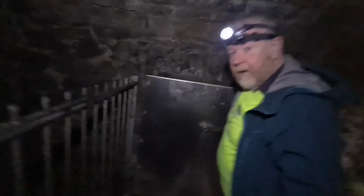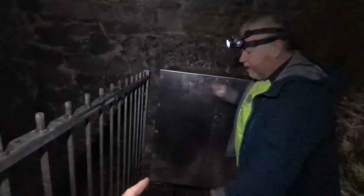There's a winder on the wall, and if you wind it up, some lights appeared. I've never had that much water coming through there before. And you can actually see right down to the bottom as well. You can still see the bottom.